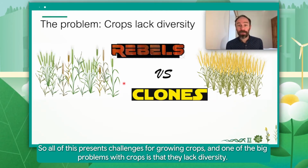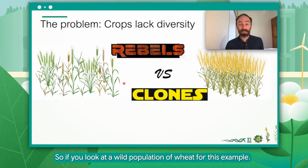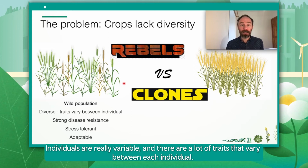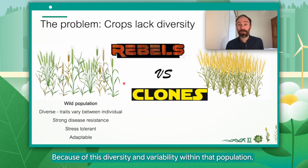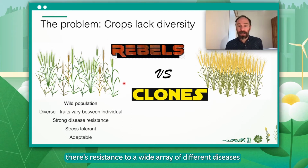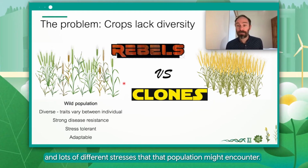And one of the big problems with crops is that they lack diversity. If you look at a wild population of wheat, for this example, individuals are really variable, and there are a lot of traits that vary between each individual. And because of this diversity and variability within that population, there's resistance to a wide array of different diseases and lots of different stresses that population might encounter.